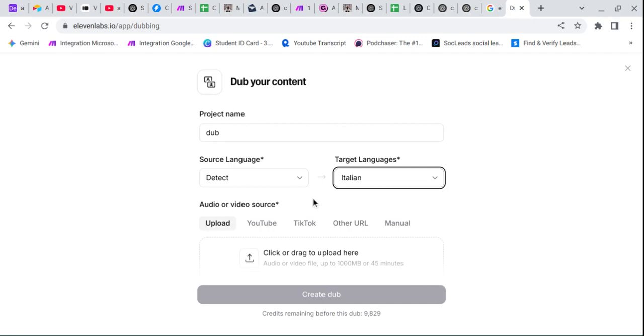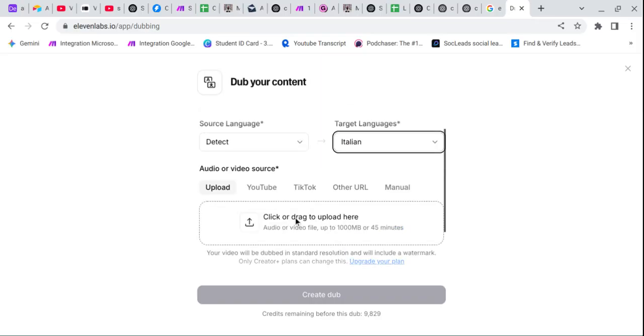How does this work? It uses a translator in the background. It uses speech to text, so it converts our video into text, then it uses a translator, like any translator in the background, so it can translate our text into English, Spanish. Then it uses a text to speech model, so it can take our text and generate Spanish, so Spanish people can understand. Here we can upload our audio and video file, so it can translate.